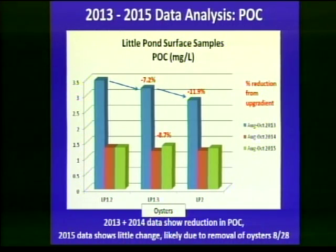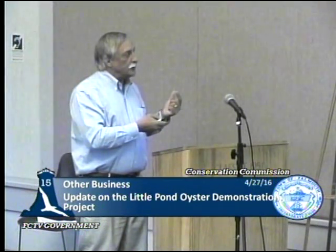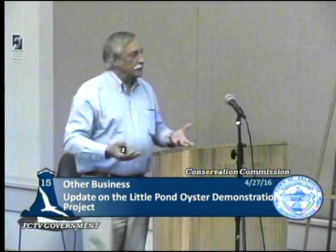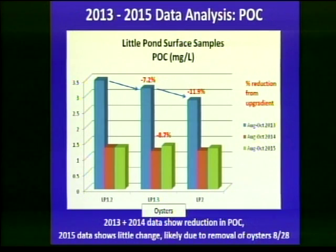For the particulate carbon, it's associated with the nitrogen, but we're seeing on the order of about the same thing, around 9% or so this way, and about 9% for 2014. Again, similar type result. It's not a huge thing. You're not going to clean Little Pond with these kinds of removals, because these are little oysters.